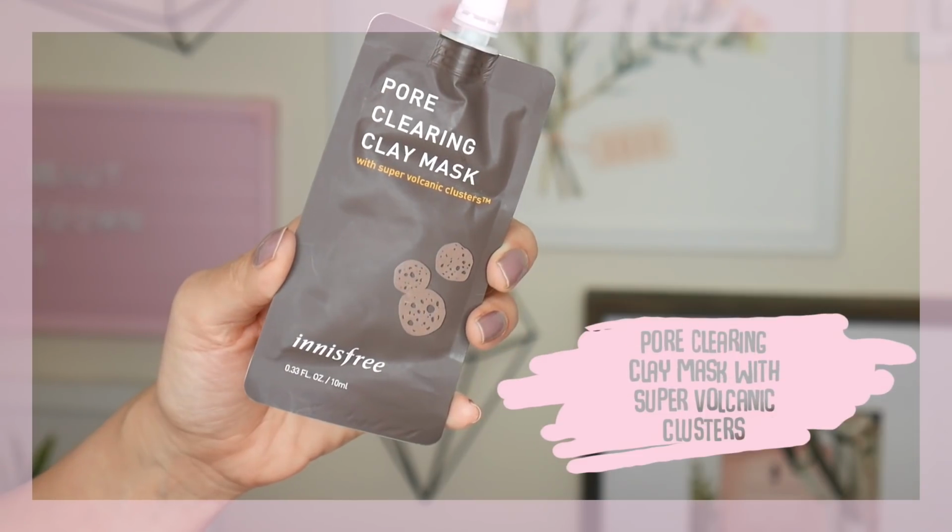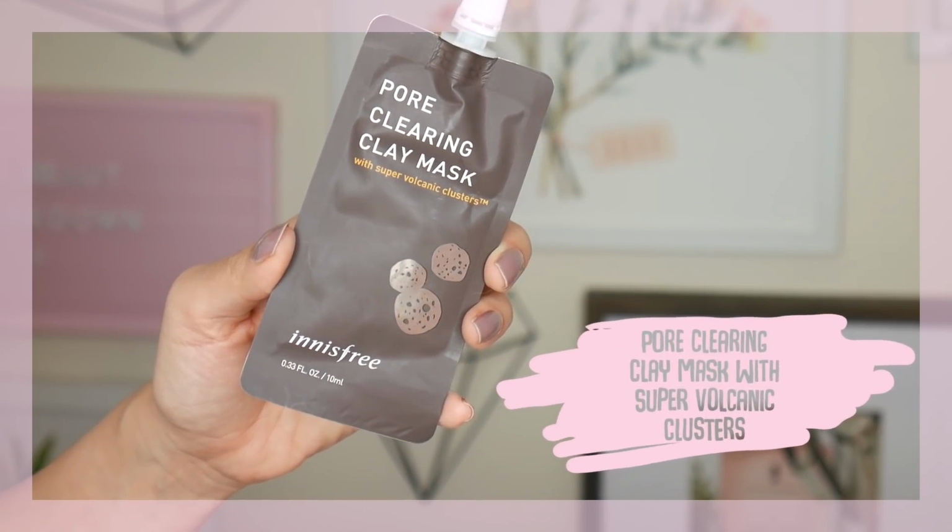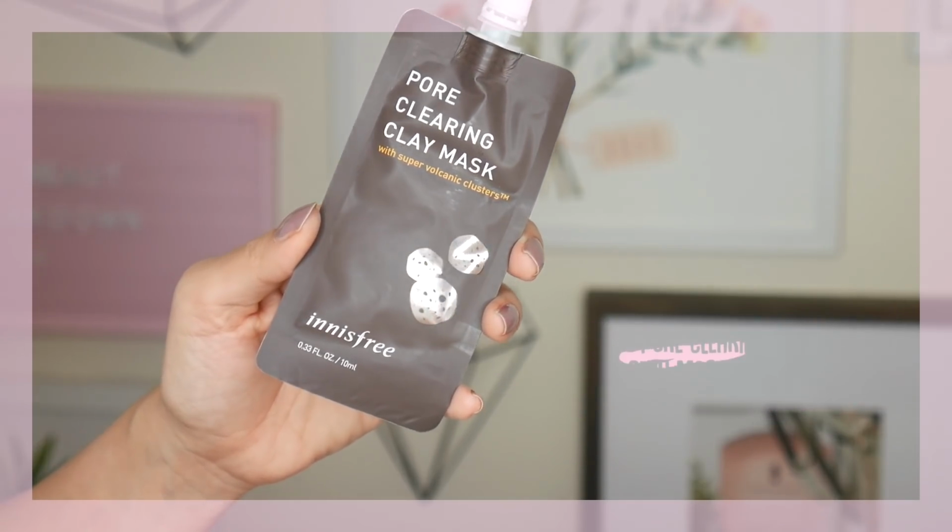Oh, I also got one of these. This is a pore clearing clay mask. This one has these super volcanic clusters. These are perfect though because you literally get enough for 1 or 2 uses and your skin can still be amazing while you're traveling.